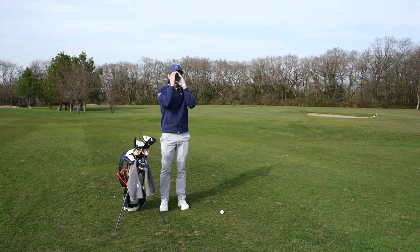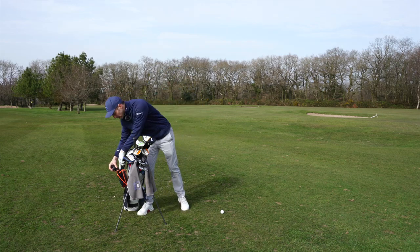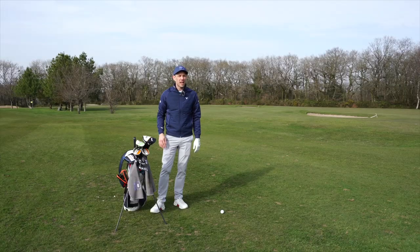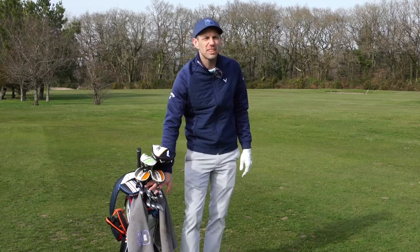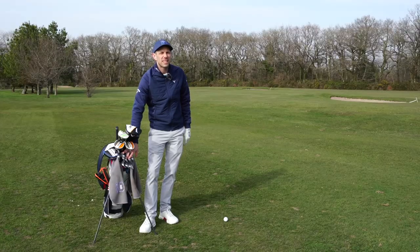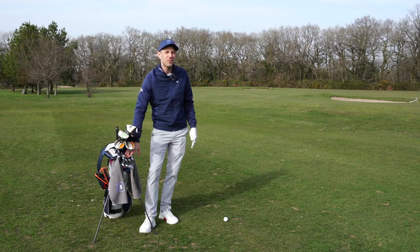Give it a zap. Next up, look at the wind. Is it off the left, off the right, into, downwind? Taking in what is happening with this golf shot. Have your hand on your clubs as well, as if you're really thinking about what club to take and what shape shot you might hit. Even though you know it's going to be a slice, just think that it might be a draw, you know?